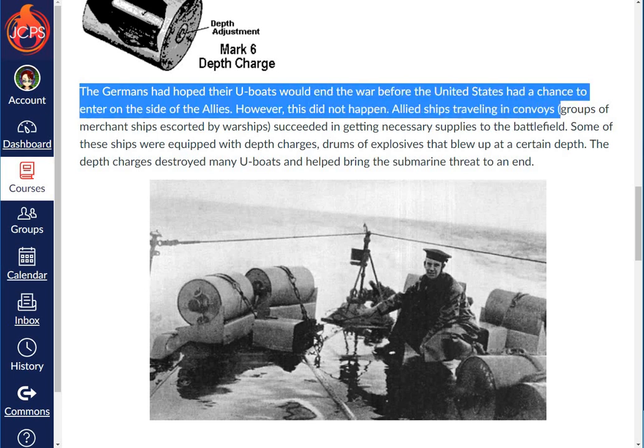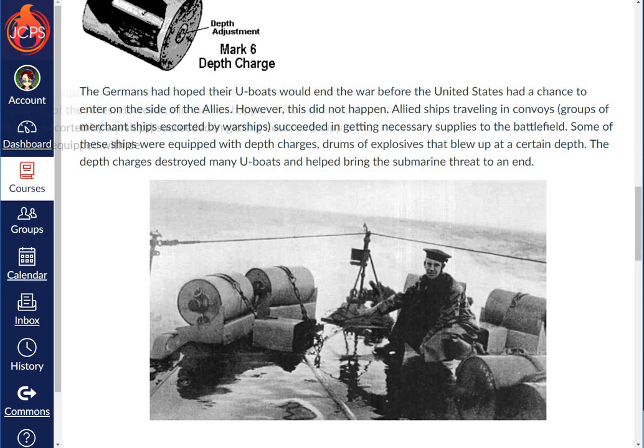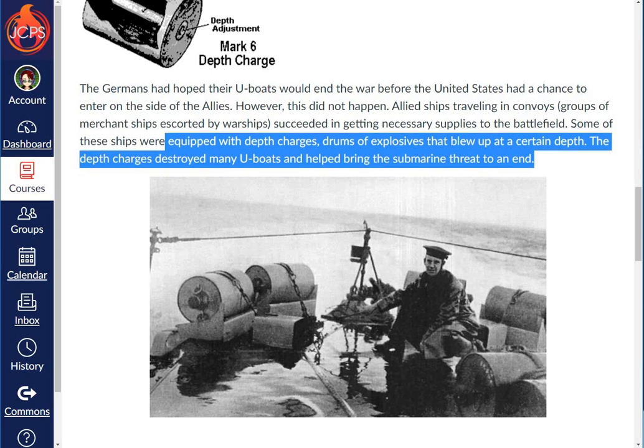Allied ships traveling in convoys, groups of merchant ships escorted by warships, succeeded in getting necessary supplies to the battlefield. Some of these ships were equipped with depth charges, drums of explosives that blew up at a certain depth. The depth charges destroyed many U-boats and helped bring the submarine threat to an end.